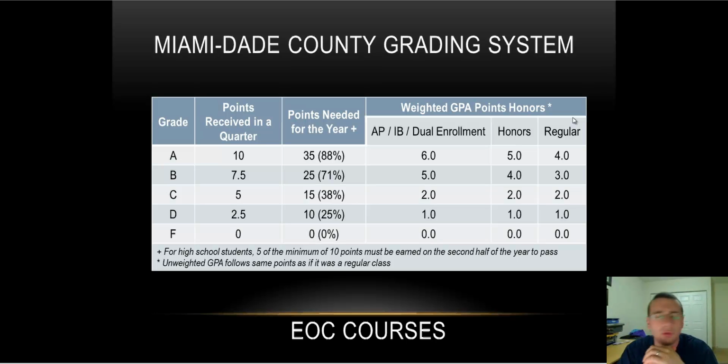It doesn't matter if you were perfect the whole year. If you failed the EOC, you failed the class with an F, all right? And you get no GPA points. Likewise, if you get an average grade on the EOC, like a C on the EOC, that means you're going to get a 2.0 for the class, even if you did perfectly throughout the year.